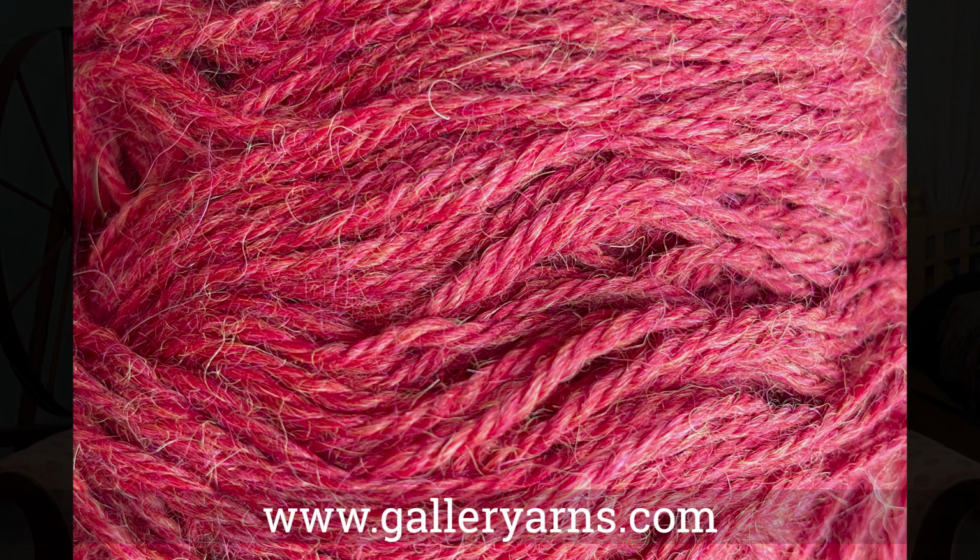All right, with every great project, there comes a story. Mine starts in Wichita, Kansas, a couple of years ago at a yarn store called Swiss Point. That store is no longer open, but when I was there, I was perusing the yarn and I saw this beautiful alpaca from Galler Yarns.